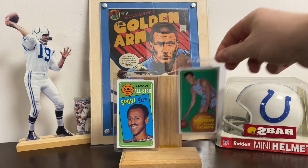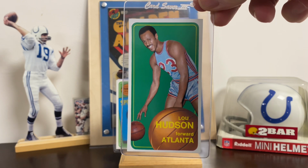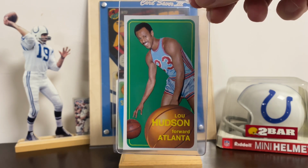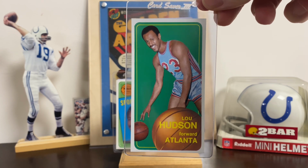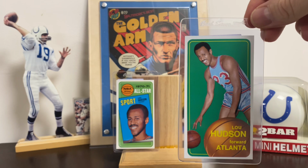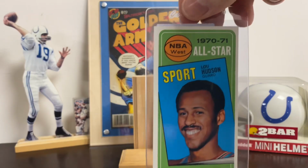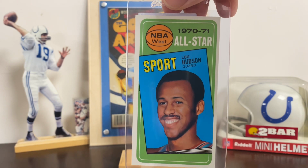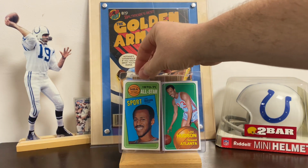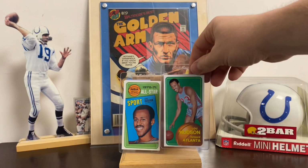Now this, it's very well centered. It's a little off top to bottom, but this is a beautiful example of the 1970 Topps. And I'm pretty sure this is also 1970 Topps. I'm pretty sure he does not have this one, and this Lou Hudson is going to be an upgrade for him.